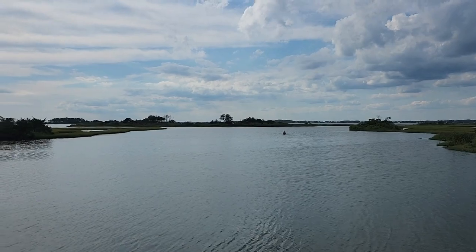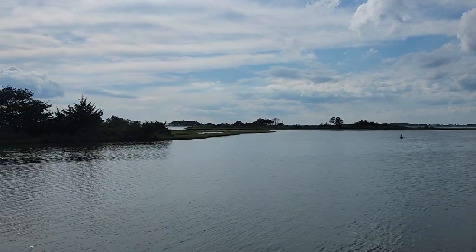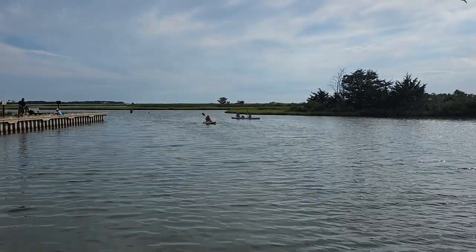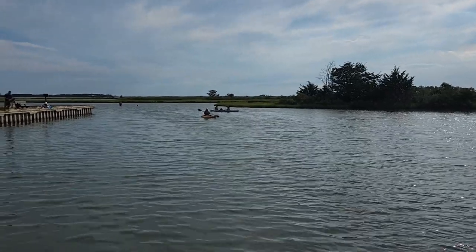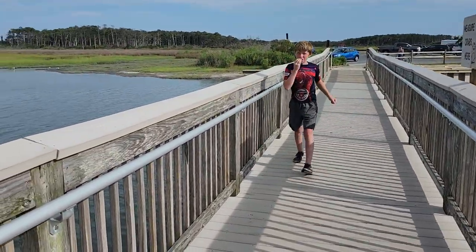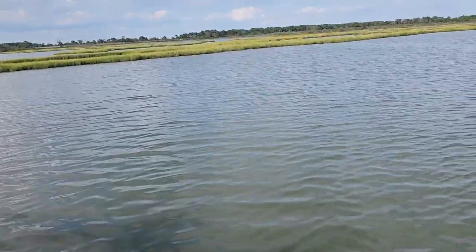The bay area here is a good area to kayak and paddleboard. The water is a lot more still than the ocean, so it's an easy area to kayak in. It's a great place to view wildlife. The wild horses come out here all the time, and there's a lot of birds here as well.